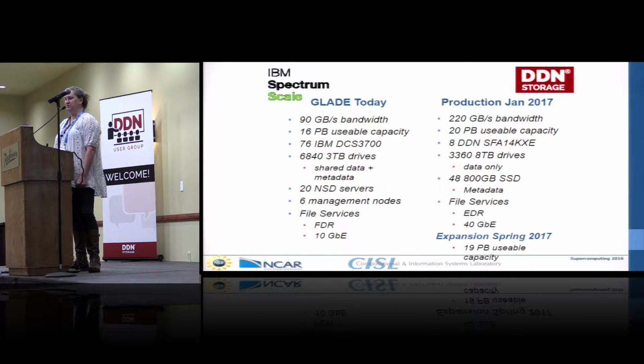and do interesting things with. So we are a Spectrum Scale based solution. We've been that since 1999, which was the first time that we installed a GPFS solution, and we have built on that over the years. So our current system today is about 16 petabytes of usable space at 90 gigabytes a second, and that's 4 years old at this point. And so every 4 years, we do a new procurement and we begin to add to that environment.